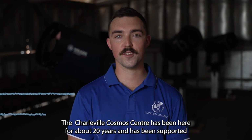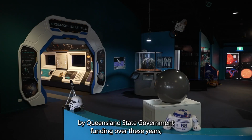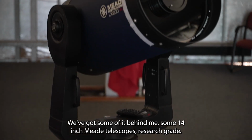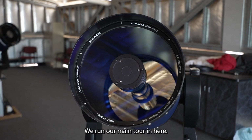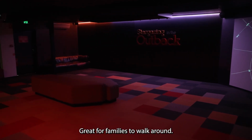The Child of a Cosmos Centre has been here for about 20 years and has been supported by Queensland state government funding over these years, allowing us to get this amazing equipment. We've got some of it behind me, some 14-inch Meade telescopes, research grade. We run our main tour in here. We've got an awesome interactive exhibit we call Astronomy by Day, great for families to walk around.